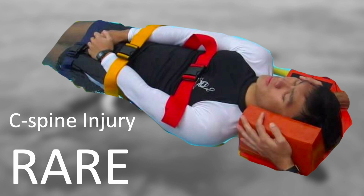So the problem is these patients get pulled out and all the focus gets put on C-spine immobilization. So all the focus is taken away from proper resuscitation. And now you have a patient with a complicated airway with a bunch of fluid and stuff coming out of the airway. You're now strapping them down to a board. We'll show a video at the end that shows this really well.